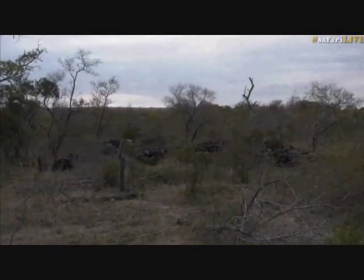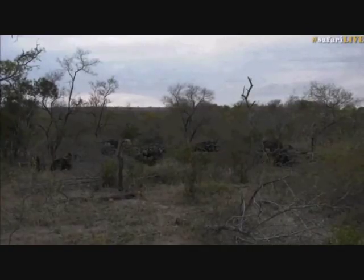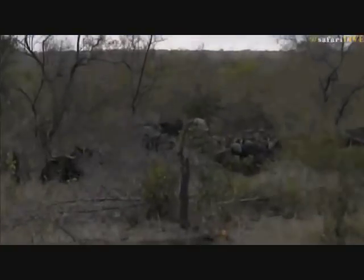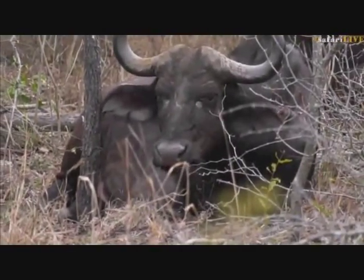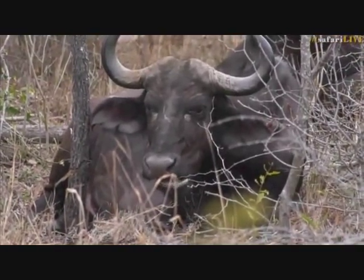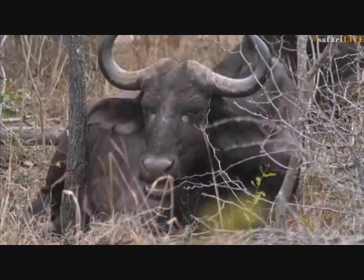I'm pretty sure the last time I saw a herd of buffalo was, I think, somewhere in the summer months. Even then, I don't even recall seeing a big herd around this area. Most of the herds that I've seen have been on Cheetah Plains since I've been at Safari Live, so nice to have, that's for sure.